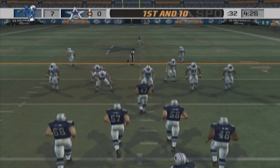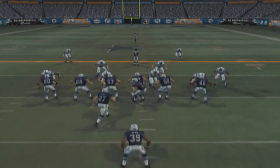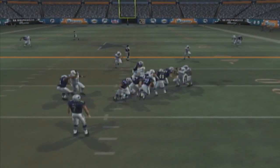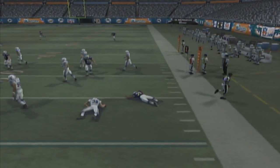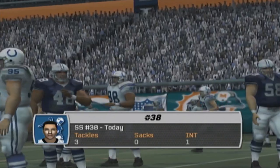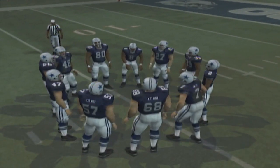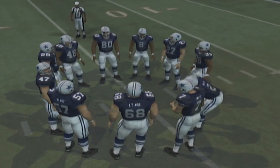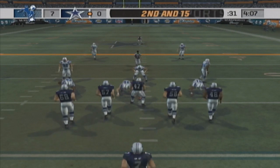Ball on the 31-yard line. The Colts with a 4-man front. Hand it off. They're going to spot this one at the 25. And that tackle gives him 3 in the game. He can't find anywhere to run today. Second and 15. Ball on the 25-yard line.